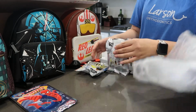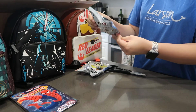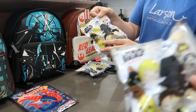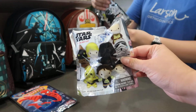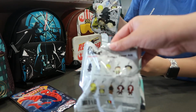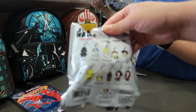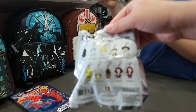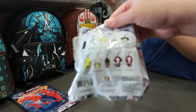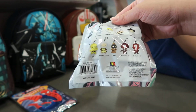Come here, Lando. Let's open this. Oh, it's a bag clip. Okay, good. I don't know if you guys know, but we also collect bag clips. We collect a lot of stuff. We're going to have to show our bag clips. You could have Darth Vader, Stormtrooper, Luke Skywalker, Han Solo, Princess Leia, R2-D2, C-3PO, Obi-Wan, a Jawa.